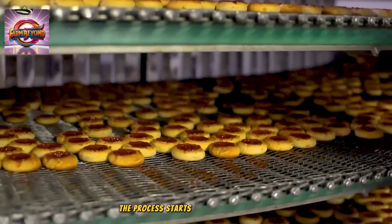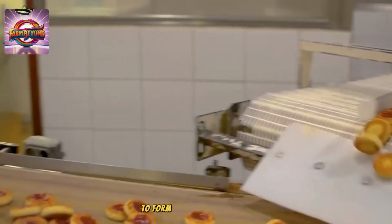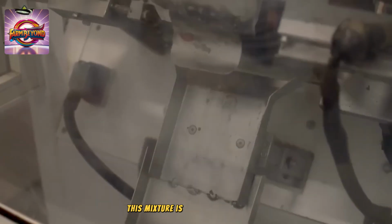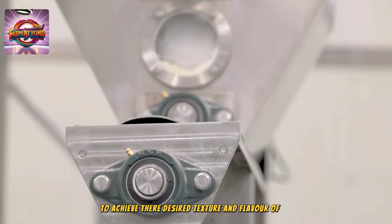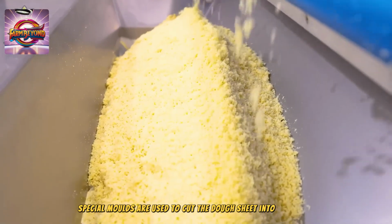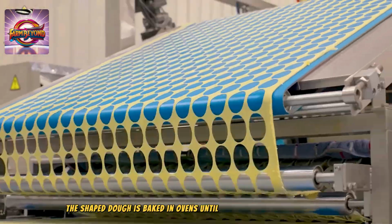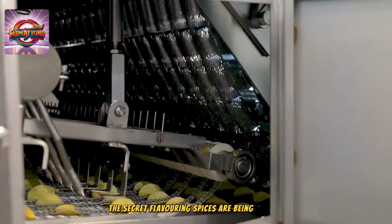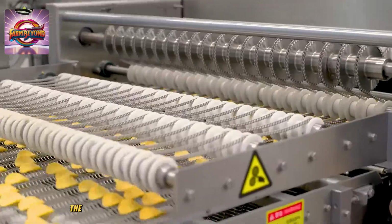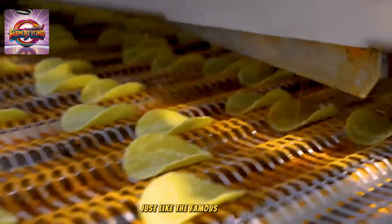The process starts with mixing together all the necessary and secret ingredients to form a dough-like mixture. This mixture is carefully formulated to achieve the desired texture and flavor of the crackers. Special molds are used to cut the dough sheet into the iconic curved shape of the crackers. The shaped dough is baked in ovens until it's crisp and golden brown. The secret flavoring spices are being prepped to sprinkle onto the chips. The machines are designed in a way that uniquely stacks the chips, just like the famous Pringles.